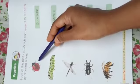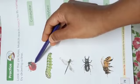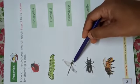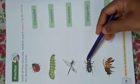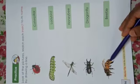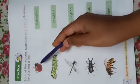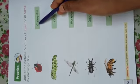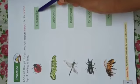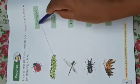Now first let's find out what these are. What is it? Ladybird. Caterpillar. Dragonfly. Beetle. And this is honeybee. So according to their sound, just find out what the names are. Now let's read. C, cat, caterpillar. So caterpillar. In this picture, where is the caterpillar? Here. So let's match with the caterpillar.